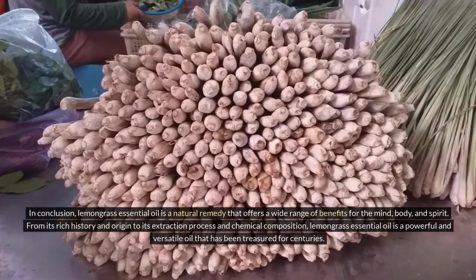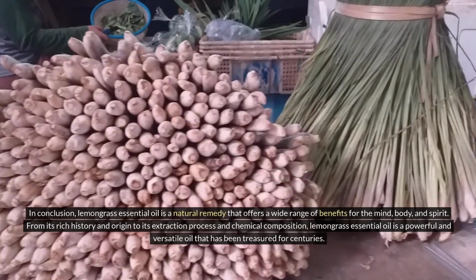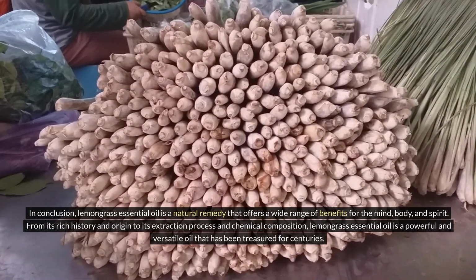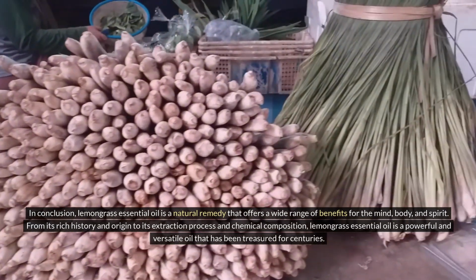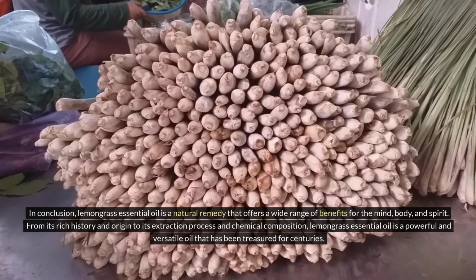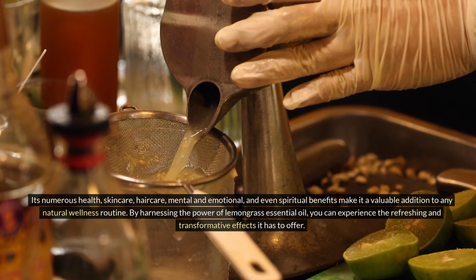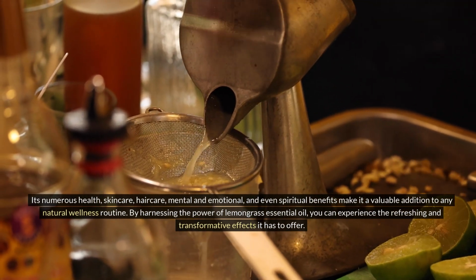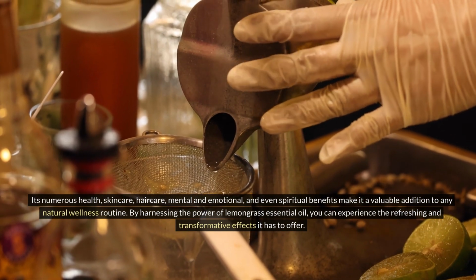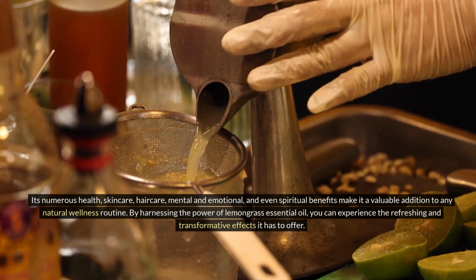In conclusion, lemongrass essential oil is a natural remedy that offers a wide range of benefits for the mind, body, and spirit. From its rich history and origin to its extraction process and chemical composition, lemongrass essential oil is a powerful and versatile oil that has been treasured for centuries. Its numerous health, skincare, hair care, mental and emotional, and even spiritual benefits make it a valuable addition to any natural wellness routine. By harnessing the power of lemongrass essential oil, you can experience the refreshing and transformative effects it has to offer.